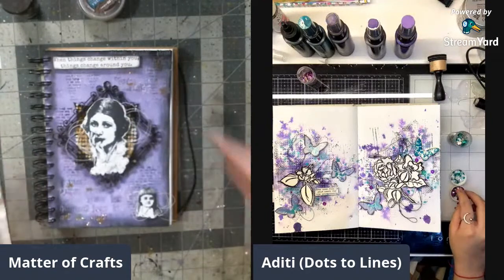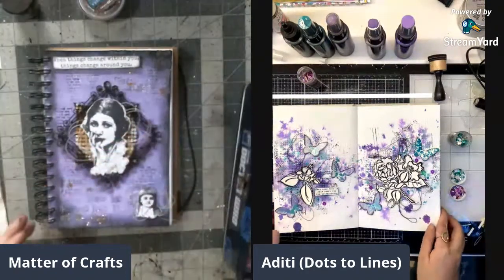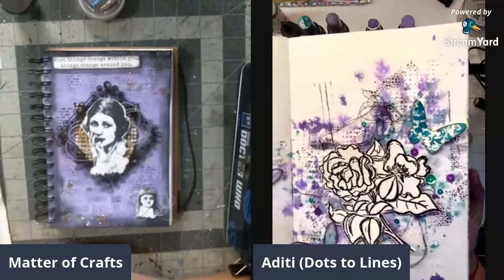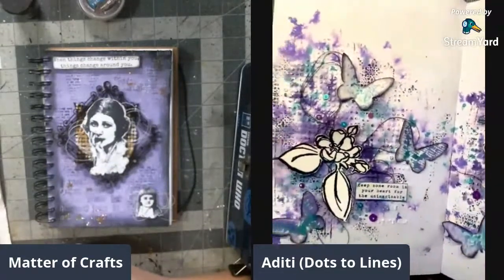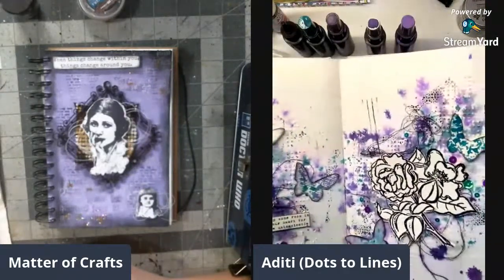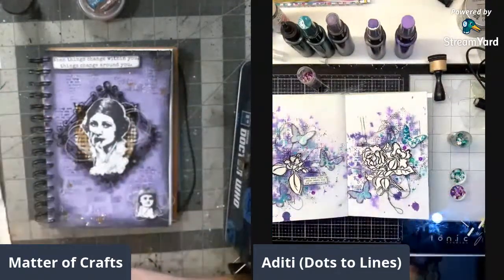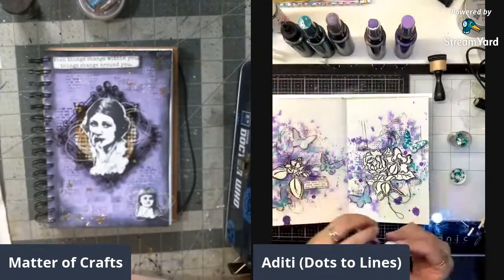Close up, close up. Okay, close up. Let's see, I want to see it. There you go. Oh gosh, look at that beauty. Those butterflies, they're going to fly off the page. Oh my gosh, I want your book. I'm going to come in the middle of the night and go, it's mine! Oh, Jess.